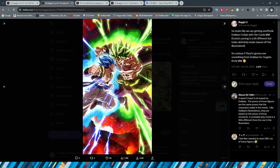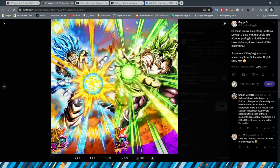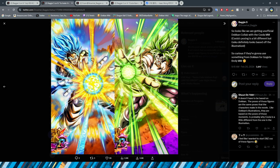So it is going to be very curious to see if they do decide to use some art from Dokkan for Gogeta and Broly, right? That would be awesome because obviously we haven't gotten Dokkan collab figures since the 7th anniversary figure art, excuse me, Gogeta, right? The Super Saiyan 4 one. So it'd be really cool to get figures in these poses because obviously it's like, oh, it's the Dokkan pose, but they just don't have to call it that. So that is pretty cool if they do decide to go down that route.